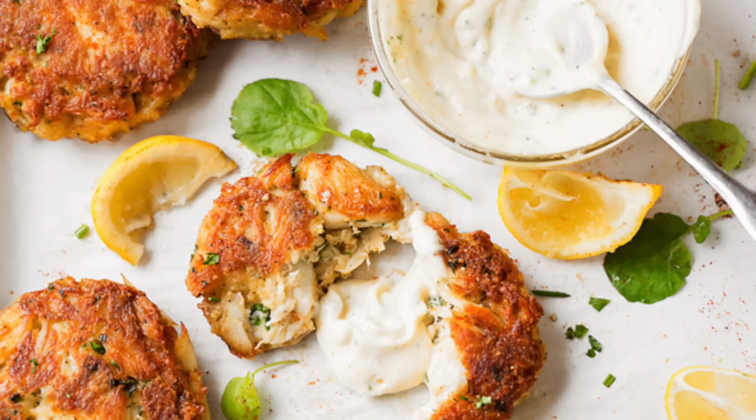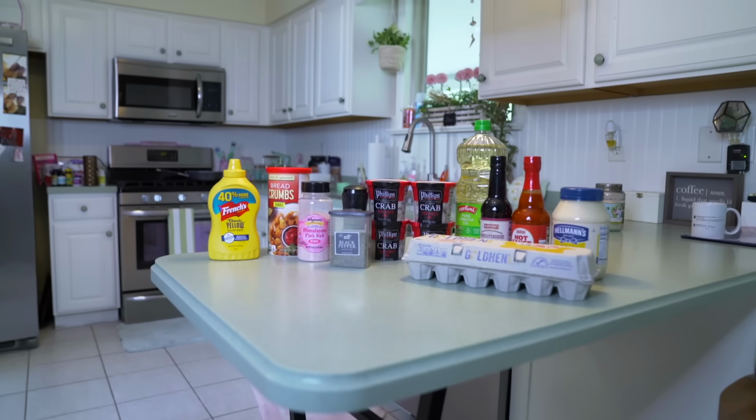So my boyfriend has bougie taste. His favorite meal is crab cake. First of all, I can't tell you the last time I had a crab cake because I don't like crab cakes. I hate the texture, I hate everything about crab cakes, and that is my boyfriend's favorite meal. So without further ado, I'm gonna show you guys the ingredients.